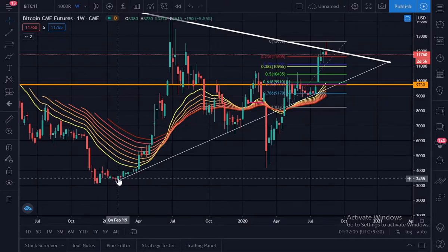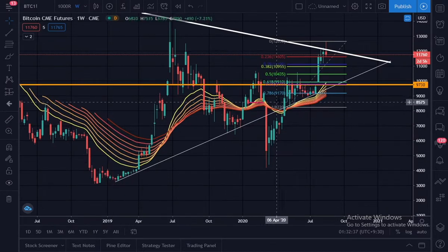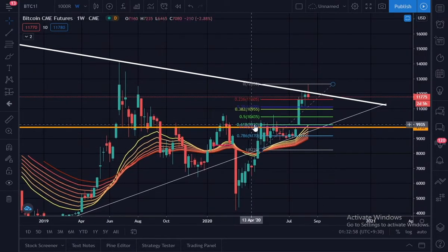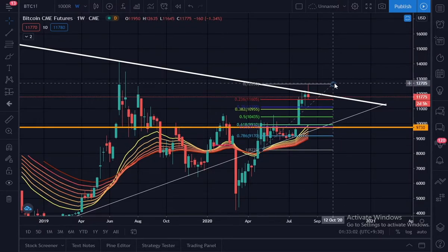Just lining up these candles, also got support here and also acted as support here before we bounced up. So to close this gap, this would have to not break this trend line at the same time. This would have to happen sometime before the middle of September. But I think it might happen a bit sooner. I think it's probably going to happen in the next week or so. And we can see it corresponds with the 61.8 level, also taking the fib from here to here.